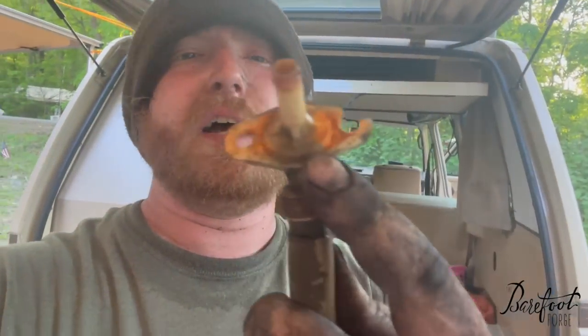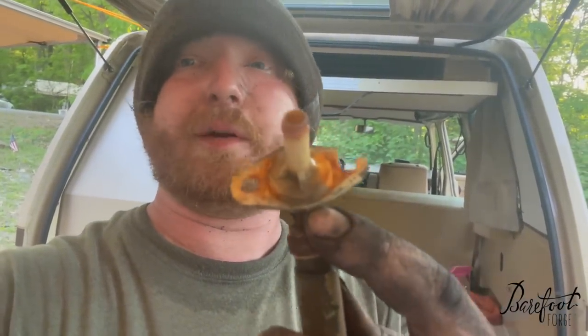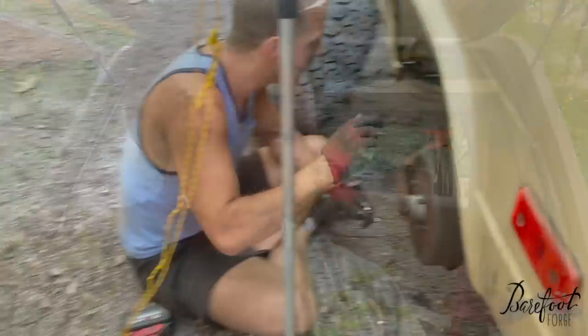This is the fuel line that burns all the cars down. This little plastic hose here passes through the firewall, and then when it breaks over time, it leaks all of the gasoline onto the hot exhaust right above the starter, and the car catches on fire, and that's why there's not a lot of Vanagons left.